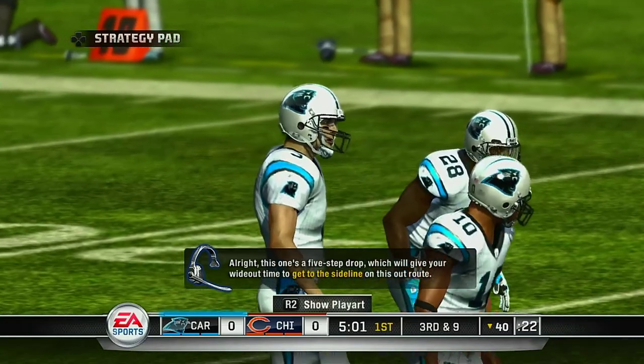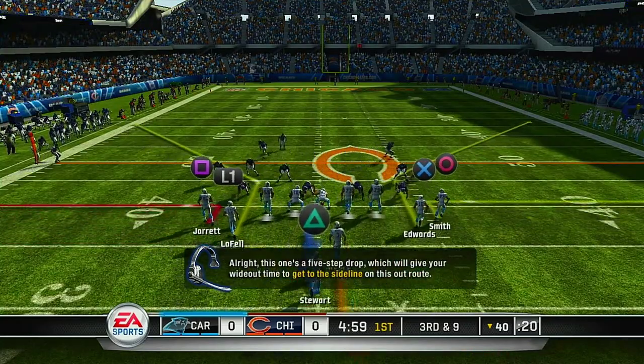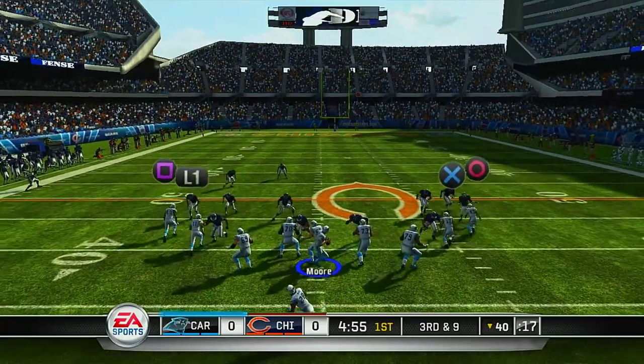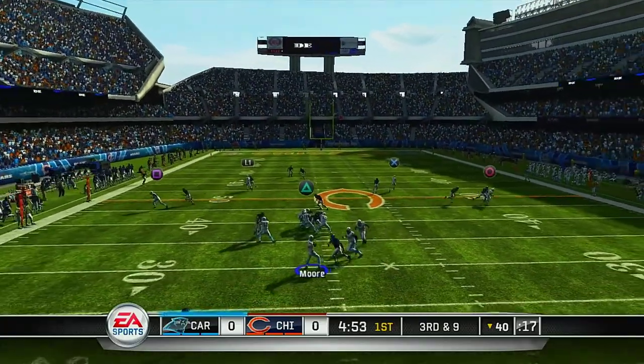All right, this is a five-step drop, which will give your wide receiver time to get to the sideline on his out route. The offensive line is going to have to account for him here.